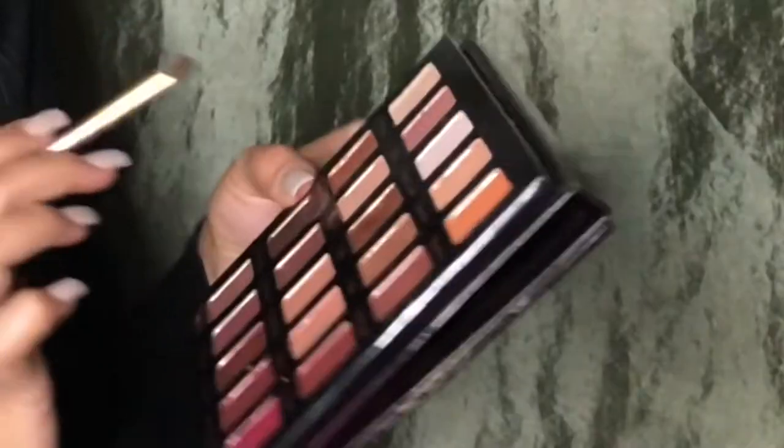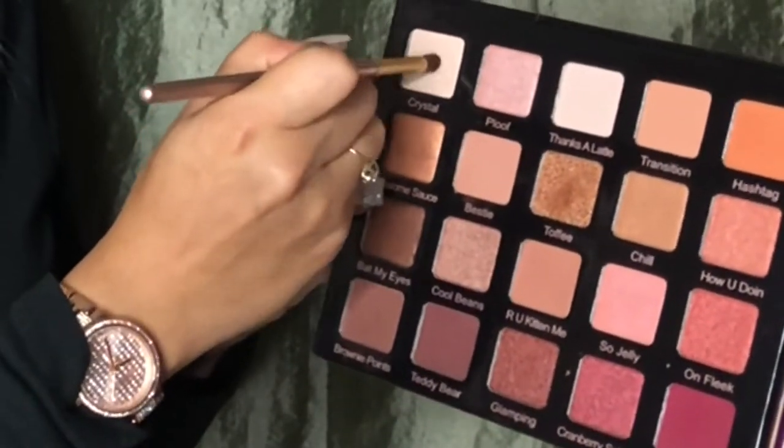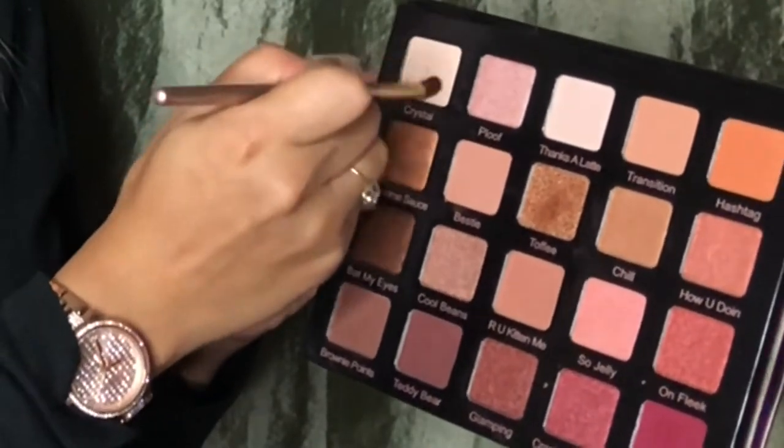And I'm gonna get, let me see here. I'm gonna get this crystal color right here. And what I'm gonna do, is it even grabbing it? I'm gonna put it in my inner corner. Oh my God, that looks so pretty. Look at that. I just feel like it gives it a different type of look when you do that.